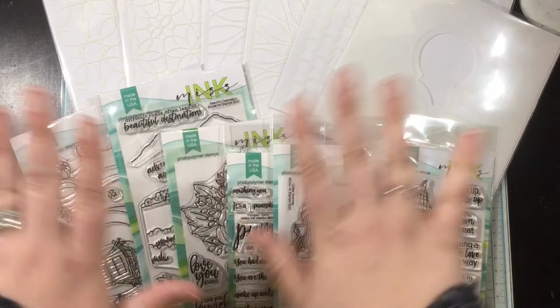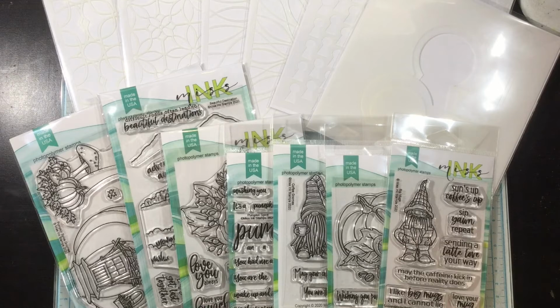So that is the autumn release from Miss Ink Stamps in its entirety.